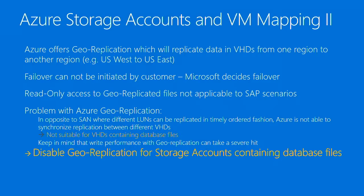Problems with the Azure replication. In opposite to SAN, where different LUNs can be replicated in an entirely orderly fashion, Azure is not able to synchronize application between different VHDs. And that is why I've got in yellow there, we recommend disabling the geo-replication for databases. Actually, it's not just us, it's SAP and Microsoft. It says for your databases, do not geo-replicate.